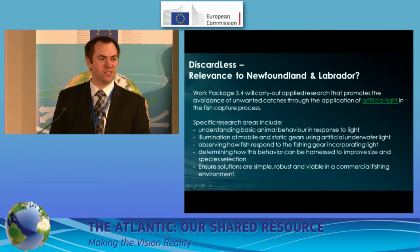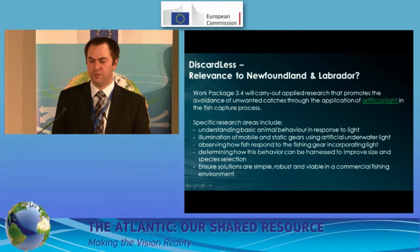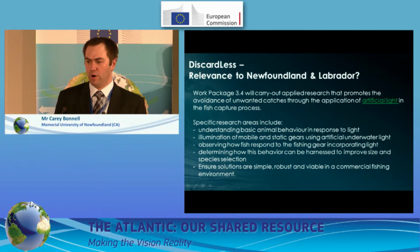So what's our role? Our role is a little bit more limited in this particular initiative than the PrimeFish, where we're embedded throughout. Our particular focus in this is on work package 3.4, which is really our area of expertise. So we're going to carry out applied research that promotes the avoidance of unwanted catch through the application of artificial light in the fish capture process.